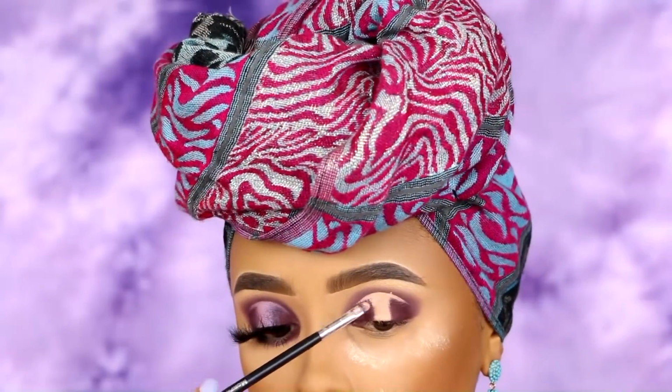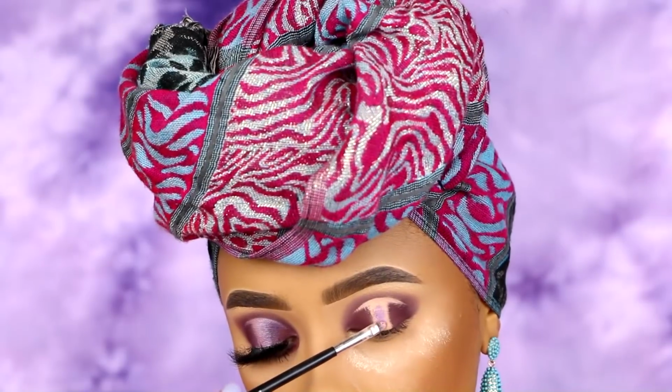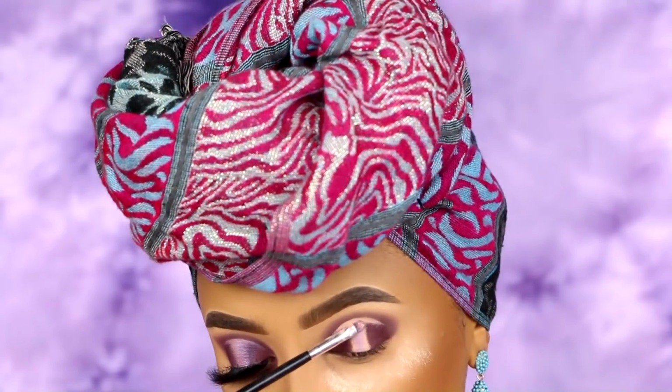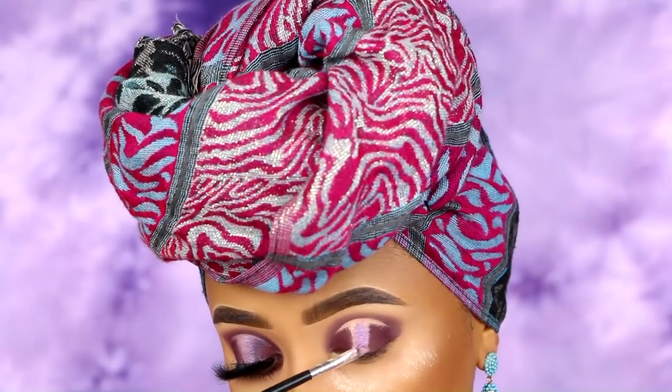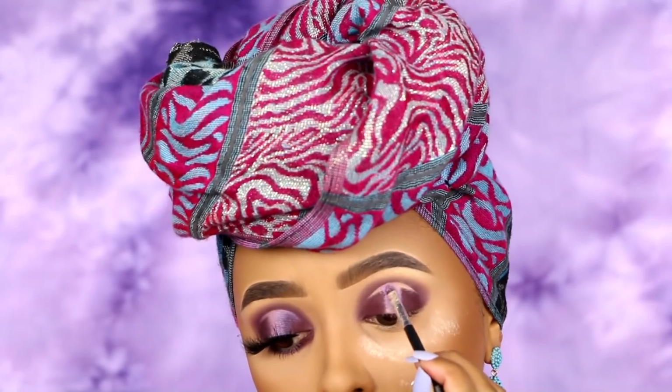And then I'm going to pack on Supernova into where I just created that spotlight halo. So I'm just going to work slowly to pack on Supernova, because it was hard to stick even though I did not set the concealer at all.